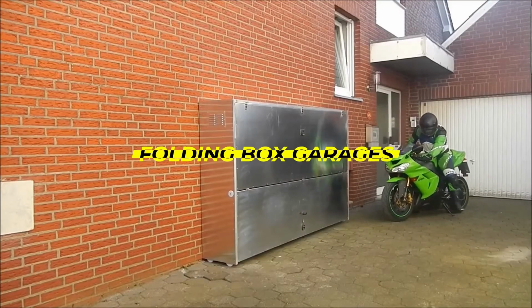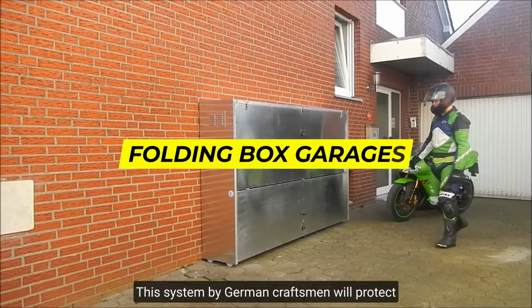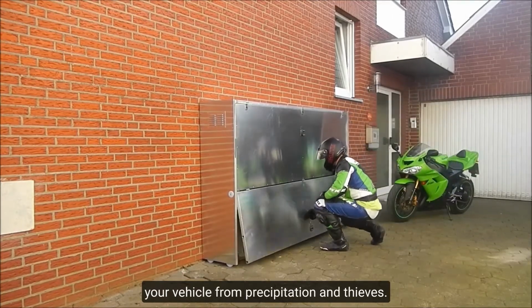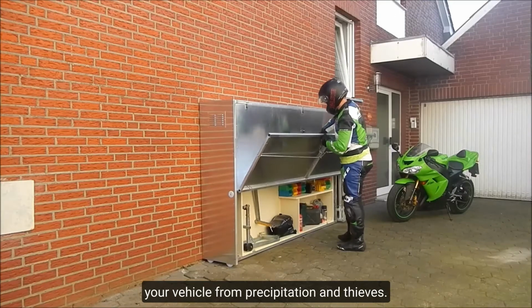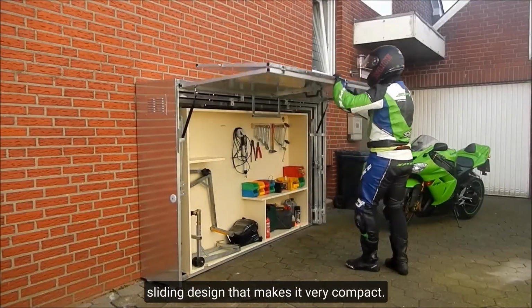Folding box garages. This is another solution for motorcyclists. This system by German craftsmen will protect your vehicle from precipitation and thieves. It's made of aluminum and has a sliding design that makes it very compact.